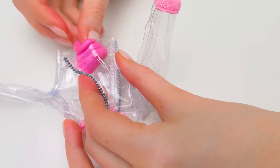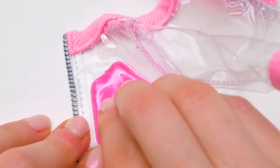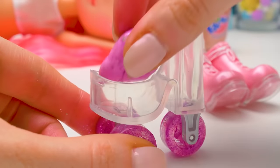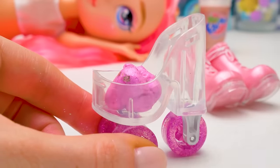Let's decorate the jacket too. This way. It's kinda even relaxing. The last step is the roller skates transformation. And we're done!